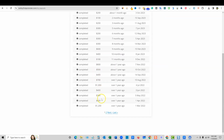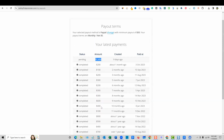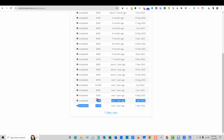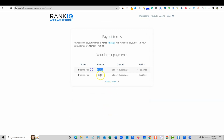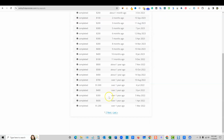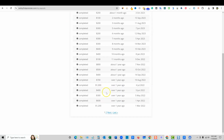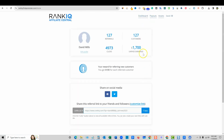This is one software out of many, many softwares that I recommend and promote on a monthly basis. And I've added this up, and it's about $13,000 or something like that that RankIQ has paid me when we look at all of the different payments that they have sent me right over here. And if we go back to the dashboard, you can see that there's $1,700 in the queue that they need to pay me. So this stuff works, guys.